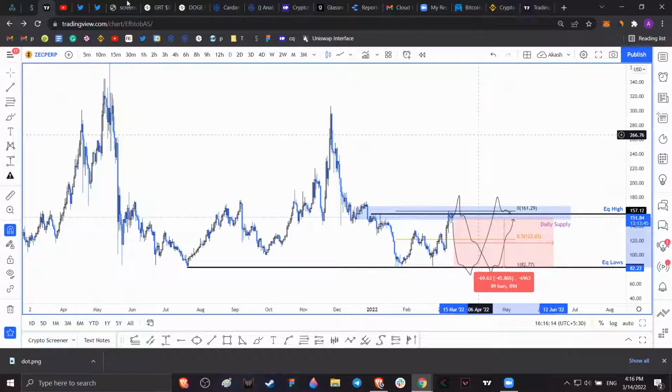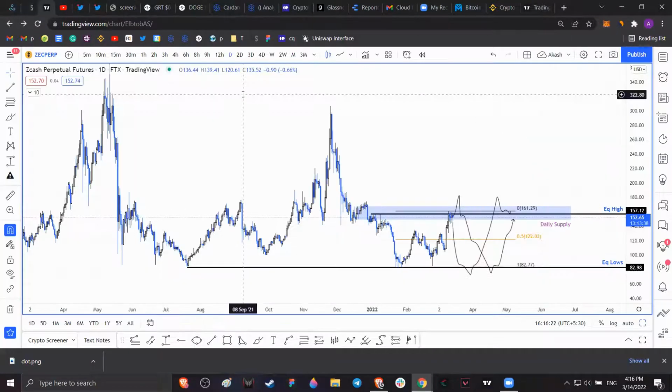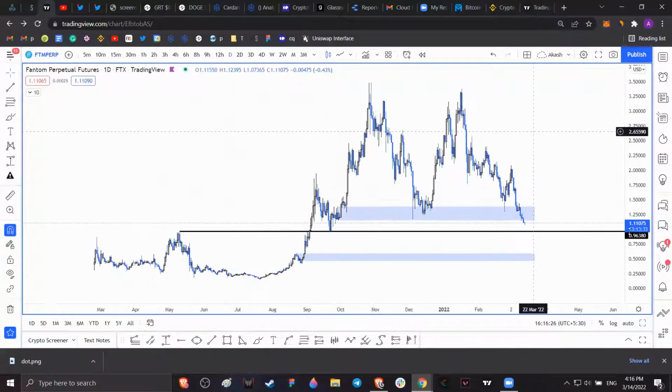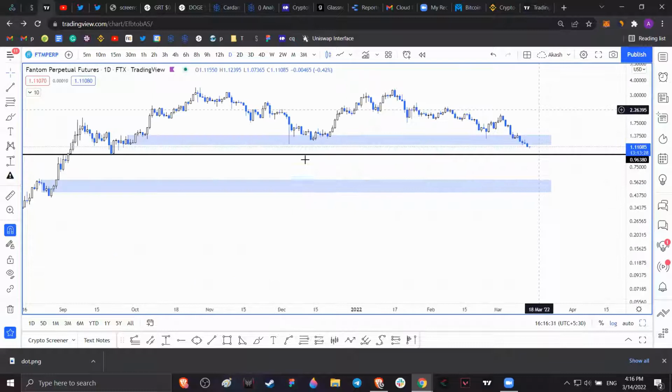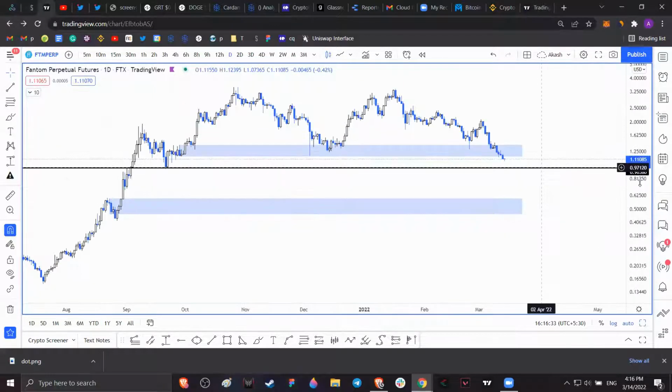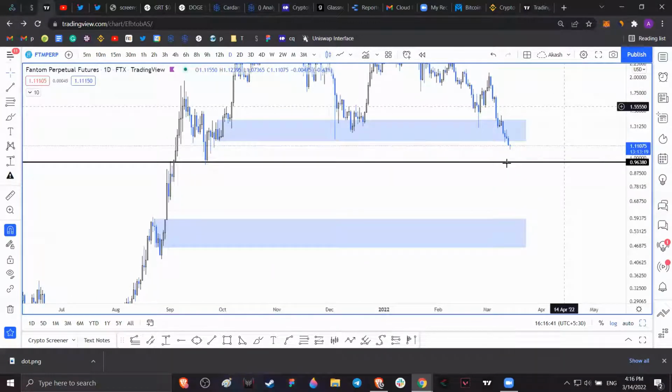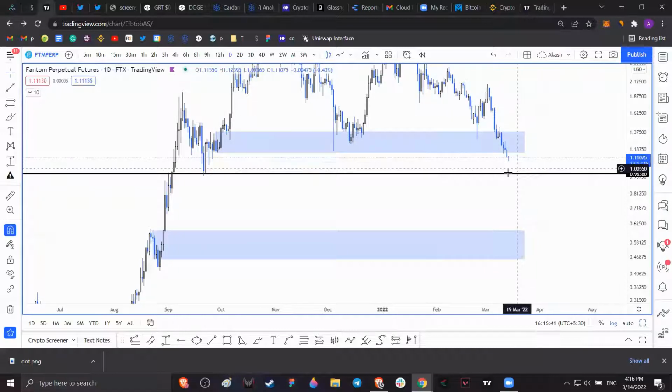Now let's take a look at the top three losers, which is Phantom, Alice, and Alpha. So Phantom is in a very bad spot, if you will. The demand zone here extending from roughly 1.15 to 1.38 was breached yesterday as the price closed below that. And the next support level that I'm looking at is 0.96, or around $1. $1 is a little too high, but somewhere around 0.96 is the next support level that I'm looking at, right?